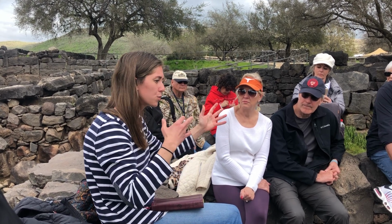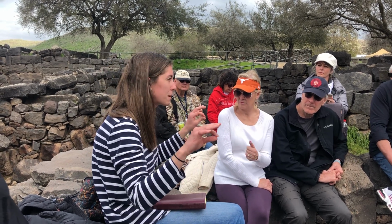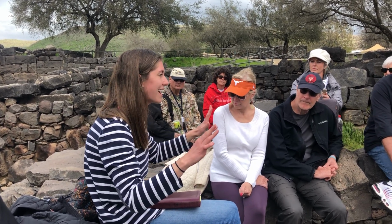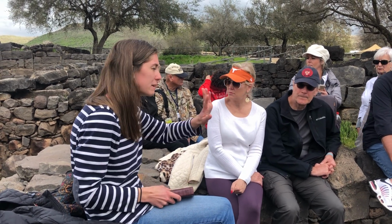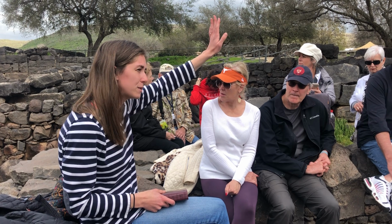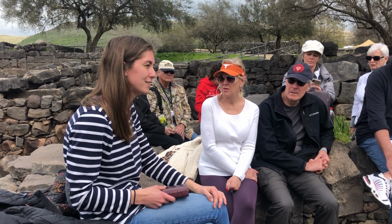And so you'll see the reason that all of the building material here is the black basalt is because that's the resource they had in the vicinity, so that's what they use. So black basalt, coming from those volcanic cones that we saw up on the Golan. This is coming from the belly of that in prehistoric times.